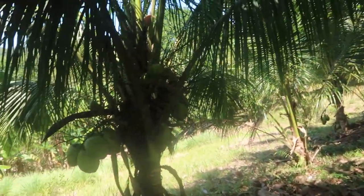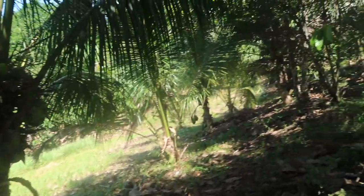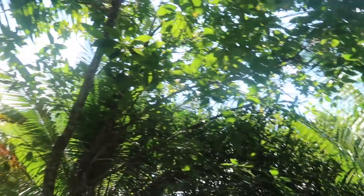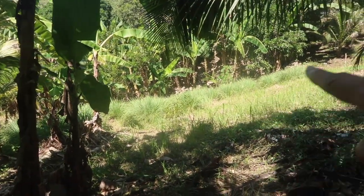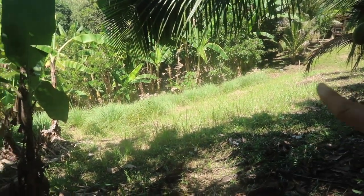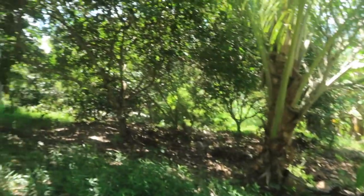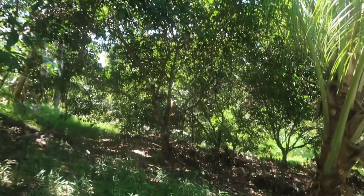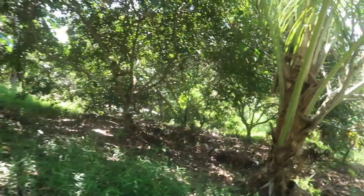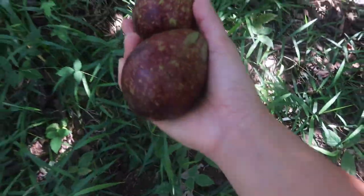Wow, look at our dwarf coconuts. Avocado. Lemongrass over there, or tanglad. Ang daming tanglad. Rambutan. Namulak na among rambutan. Oh look, avocados just dropped from the tree.